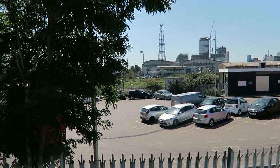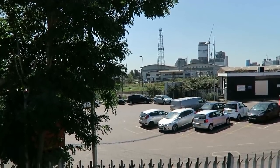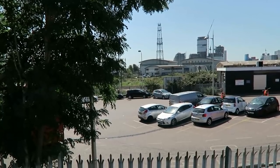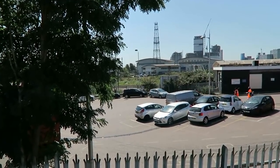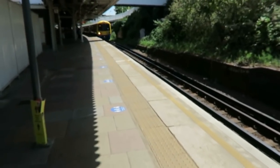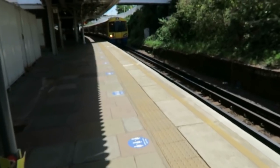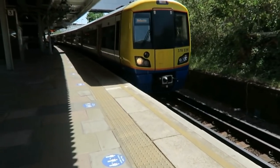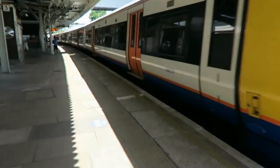Right, we're on our way now to Harrow and Wealdstone. I don't know how long I'll be able to stay there. It's baking hot. There we come. Be a bit cooler on here, I hope. That's the old stock.